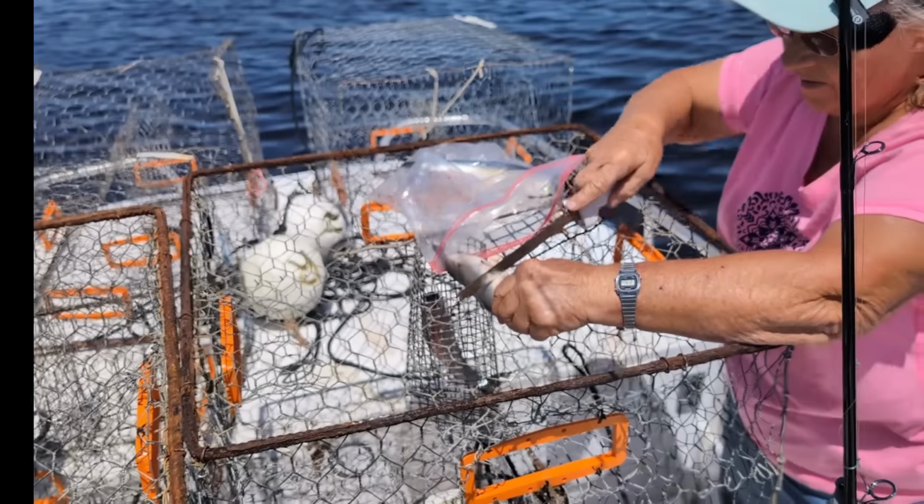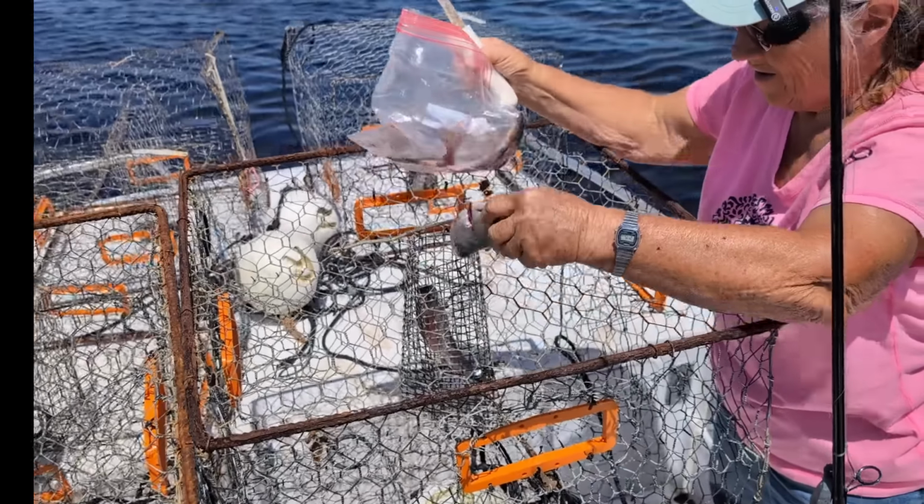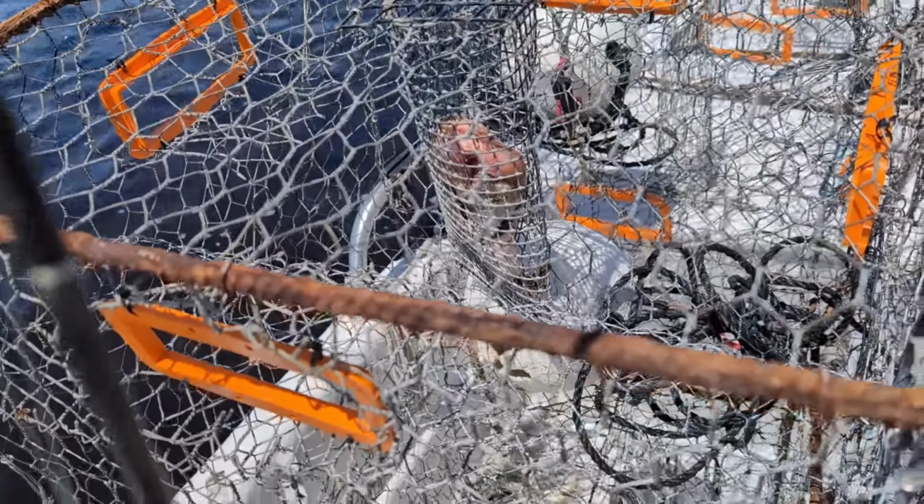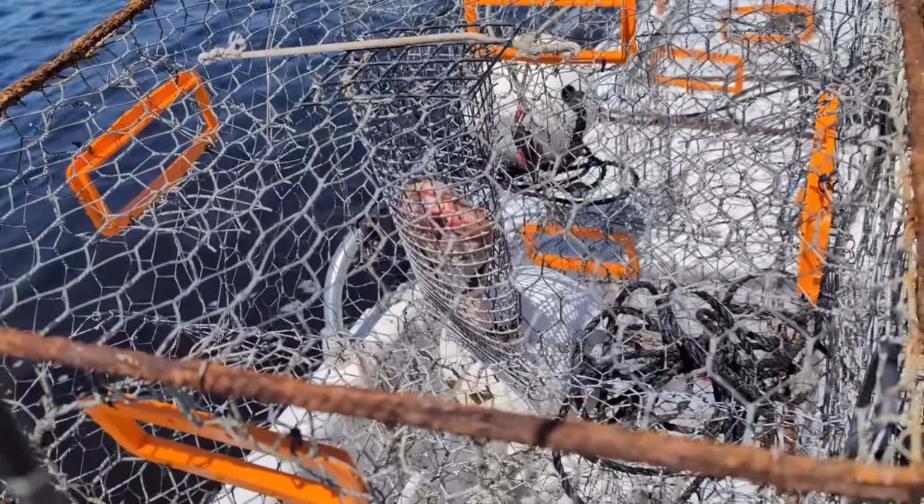We're baiting the traps up with shad and shad heads and other pieces of shad, shad bellies. We'll be using some chicken left over from when we were hand lining.